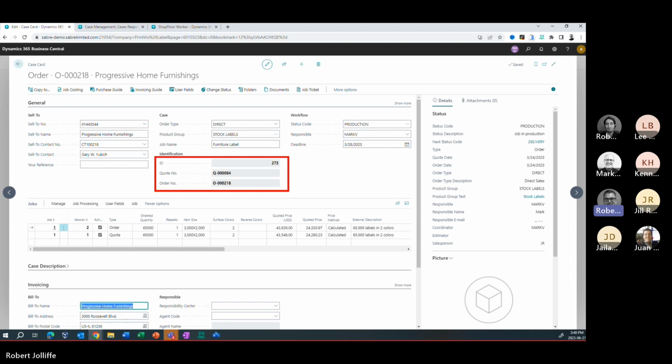So a case, this is what gets confusing. A case can be just a production order in standard Business Central terminology. That's all it's there for. It's just to produce the product and put it in inventory. We added our own version of output journal that we think is more like the standard production output journal. As an output journal, you output it, it goes into inventory, and consumes all the material.